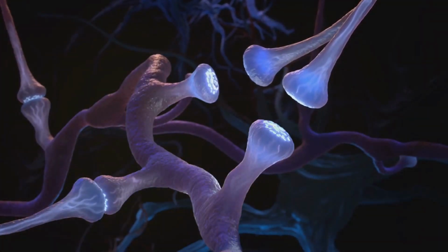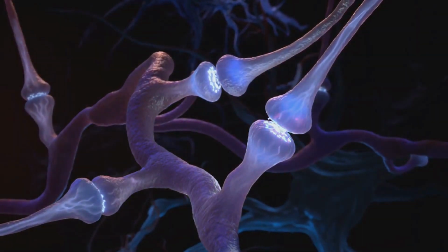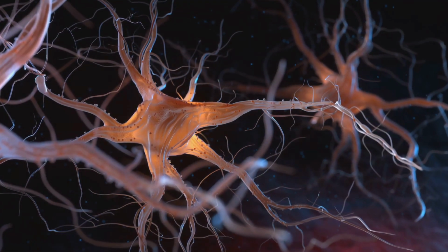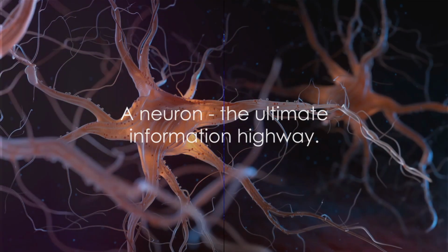And finally, we have the axon terminals, the leaves of our tree, which pass on these signals to the next neuron in line. Each of these parts plays a crucial role in the neuron's function of receiving, processing, and transmitting information. A neuron is, in essence, a tiny information highway.